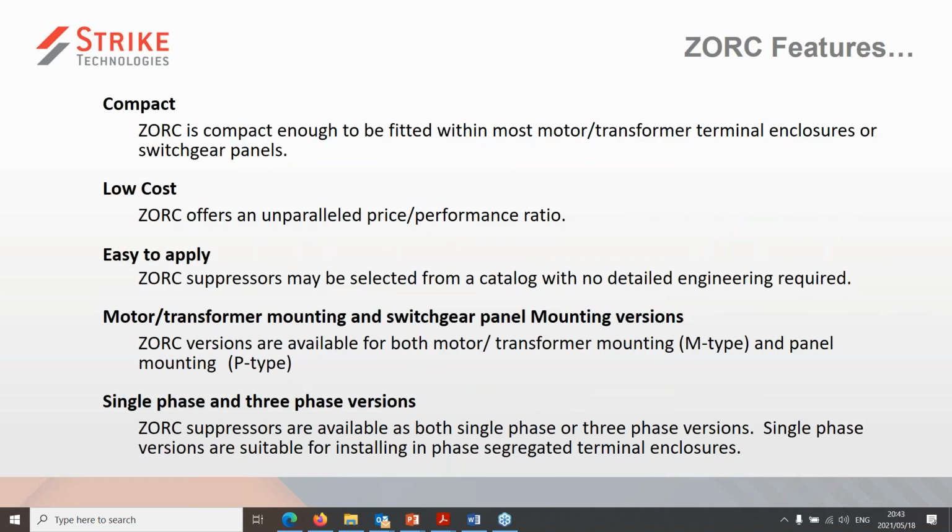If we have a look at some of the features, the ZORC is compact enough to be fitted at the transformer or the motor, as well as in any switchgear panel, if need be, if there is no way of installing it at the terminals of the transformer. You could then have a product that could be installed safely into the panel. The ZORC is a low-cost item. If you compare it to bespoke RC filters that would be designed, that would typically be a costly exercise because they are quite big, cumbersome, and take time to manufacture. Compared to that, ZORC is quite a low-cost item, as well as the price-performance ratio. In other words, the cost of a compact, smaller ZORC compared to the product that could be damaged and needs to be repaired, that ratio is quite significant and beneficial.